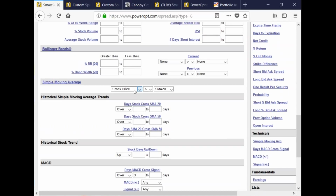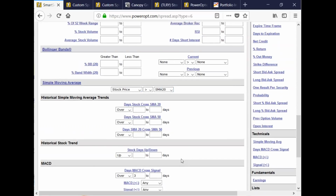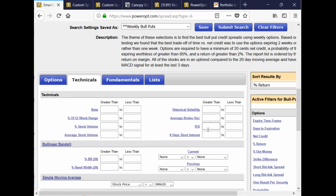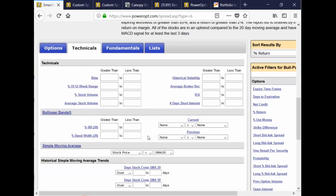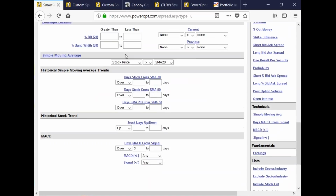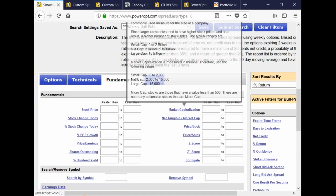But the technicals, I am just using stock price above the 20-day, MACD crossover 3. RSI is something I use as an eyeball, okay? Usually only when I'm managing it. If I see that my MACD has been negative and then the RSI is pulling down as well, that's sort of a confirming factor. But the 4 things to do with the stock is stock above the 20-day moving average, MACD crossover. I do want 85% probability.